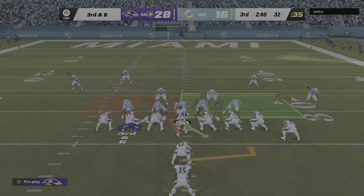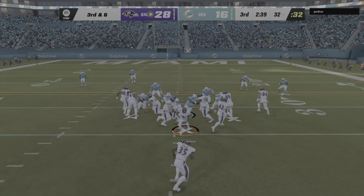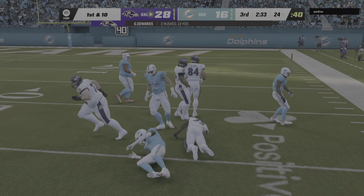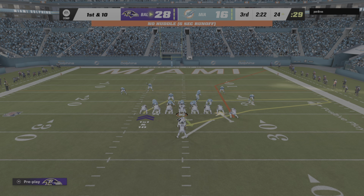Well, if he's that locked in, that means everyone's locked in, because to me it's like throwing a no-hitter in baseball. The pitcher may get the credit, but a lot of people are making plays behind him in the field. And he gets the 1st down here as he's taken down at the 24.